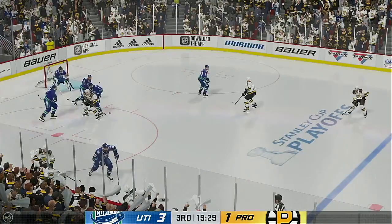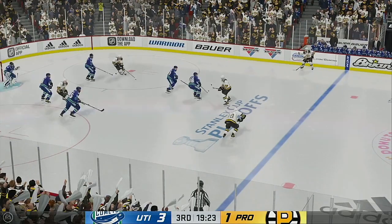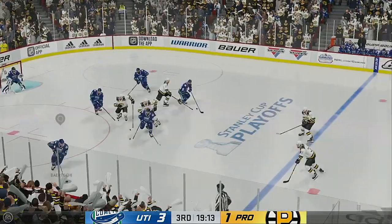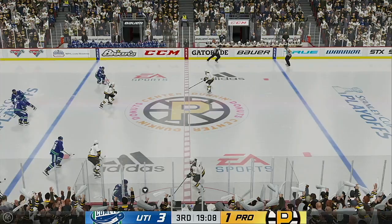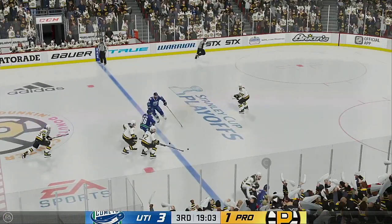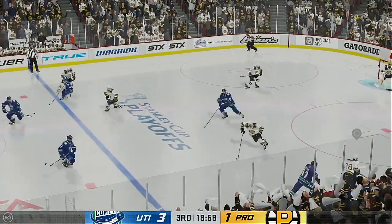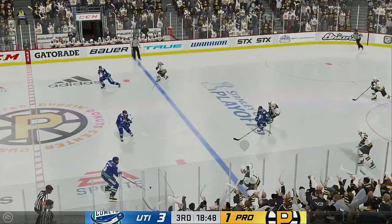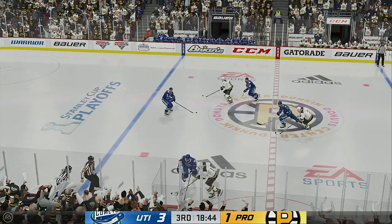Providence has been a step slow almost all game. They haven't had the puck very much. They're losing. If that's going to change, they've got to get the puck and hold on to it much more. Into the attacking end. The Bruins have it against the wall. Here's a short pass to Camfer. Takes the feed ahead from the left side.